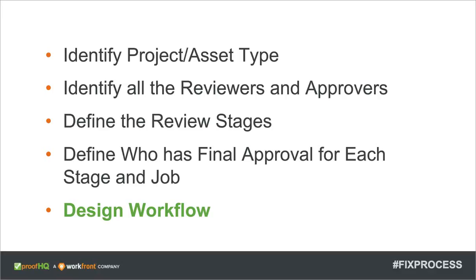If you're not using our system and you don't want to draw one out in your notebook, you can use some apps like PowerPoint. They have a flow chart, or there's an online program called Lucidchart, L-U-C-I-D-C-H-A-R-T, lucidchart.com. You can create a free account and you can develop your workflows through that online system.